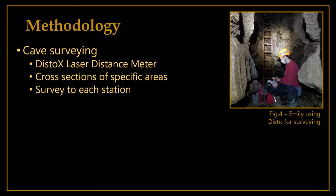Roppel Cave has already been surveyed, which is why we have maps of its system. In order for us to know where our cross-sections were within the cave, we had to tie our location to existing survey stations, or points along a survey line, that line being the distance between each point, to determine our location and elevation.